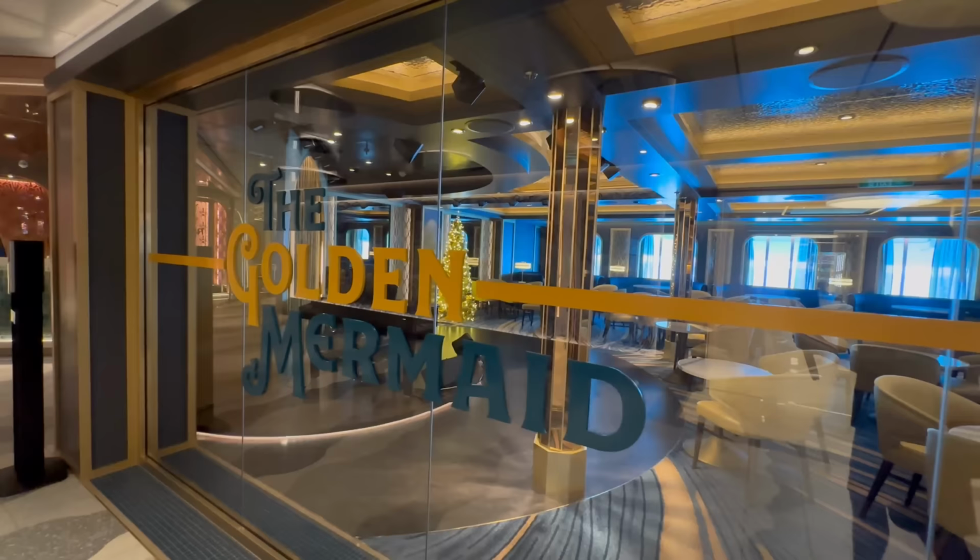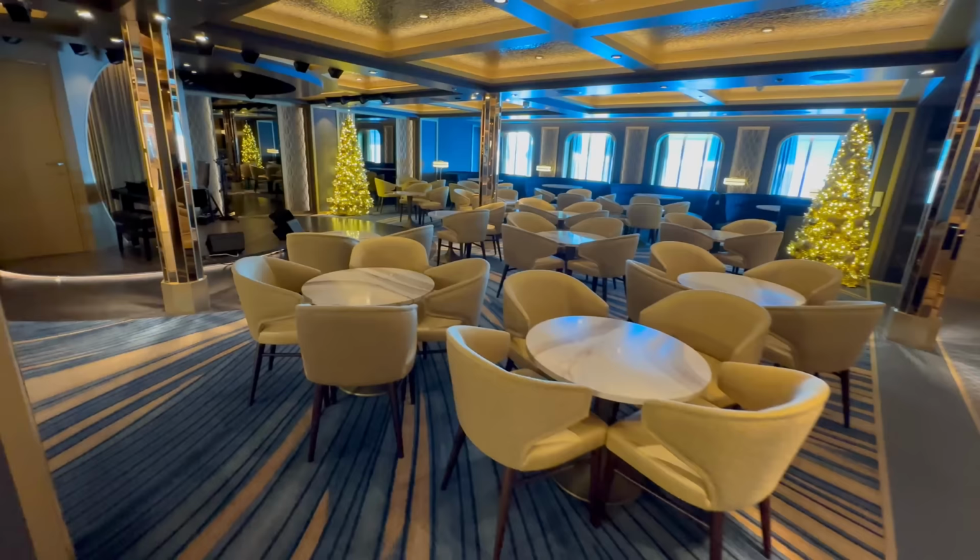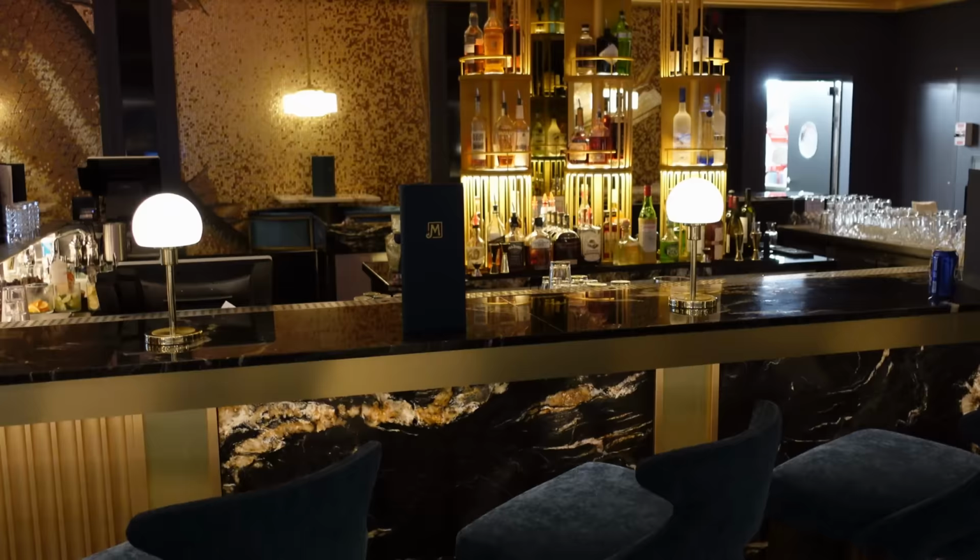Midship on deck 6 is the Golden Mermaid. So right here, this is one of the themed bars of Jubilee, and here in the evenings, you're most likely to find country music playing because this is the Lone Star ship that sails out of Texas.